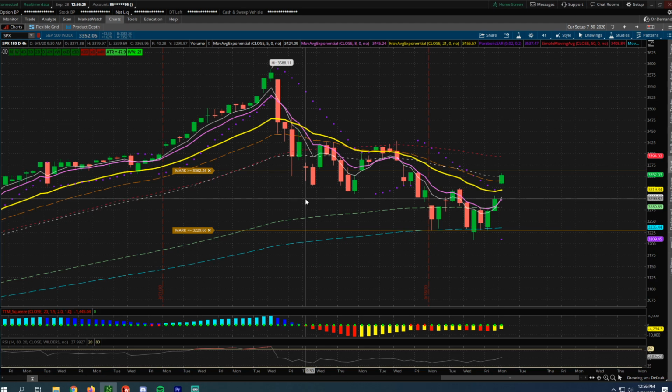My wonderful Thinkorswim down here. Even though I love using Thinkorswim, I don't actually use it to trade. I just use it for charting.